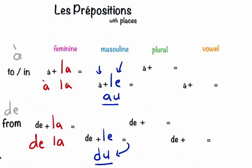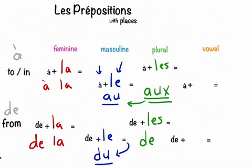Now, if you have plural words, they are going to begin with les, and that is going to be the same as this one, except we added an X. Oh, sounds exactly the same as well. So, to the stores would be au magasin. And if we are coming from the stores, that would be des.